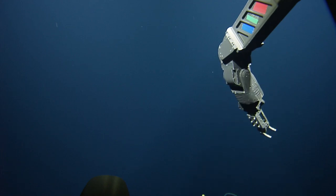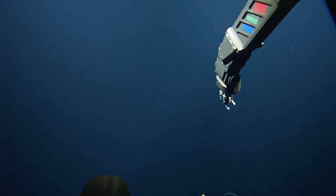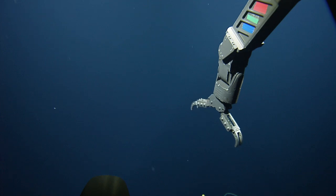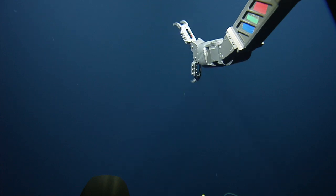So some goals for this dive, I don't remember if I said this already. We're looking for biodiversity and geological formations. We're going to be sampling some things. Yeah, corals, sponge, other organisms associated with corals. We are also interested in some squat lobsters, sea pens, and any other interesting thing that we can say is a first record, first association, novel species, and so on.